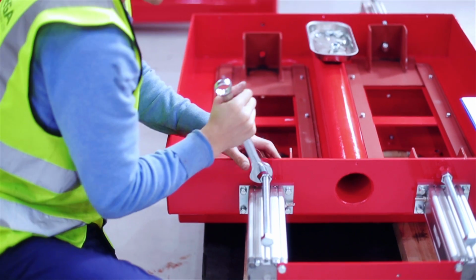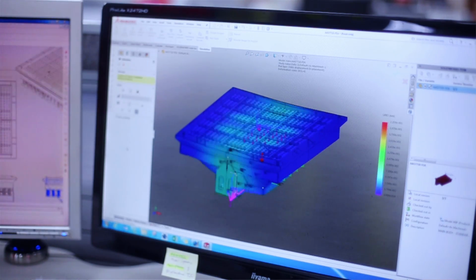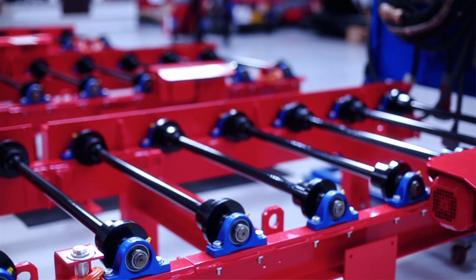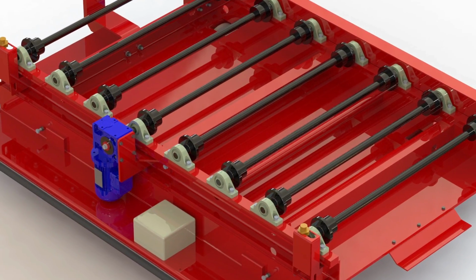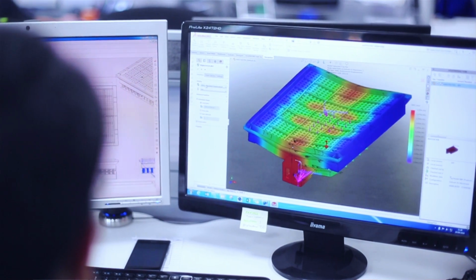For new designs, obviously, the simulation tool that we've got now also helps, so we don't have to build a machine and then test it and something goes wrong or it destroys itself, especially with vibratory equipment. We can safely now design a machine and be sure that when we go into the testing phase, it will be right, and we might have to make small changes instead of the body of the machine being refabricated.